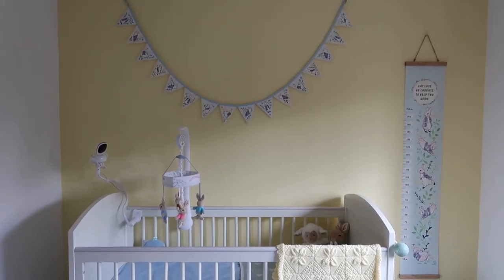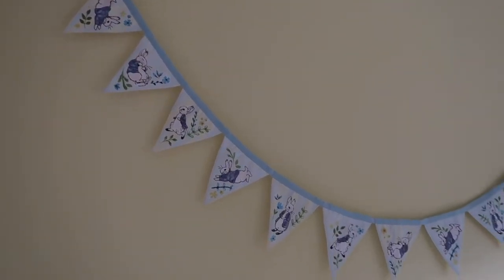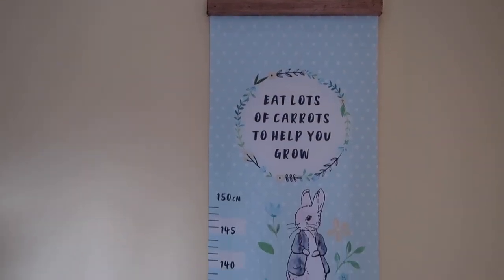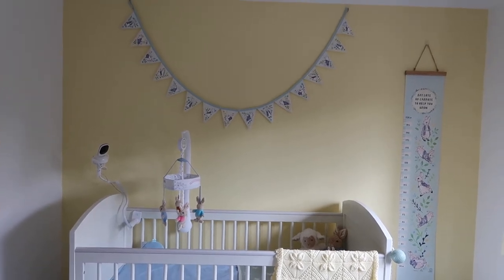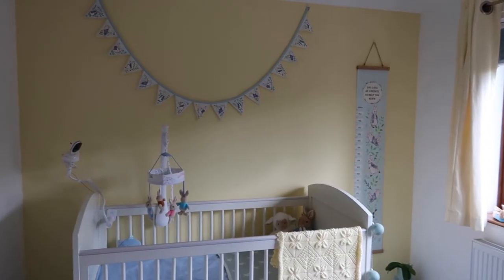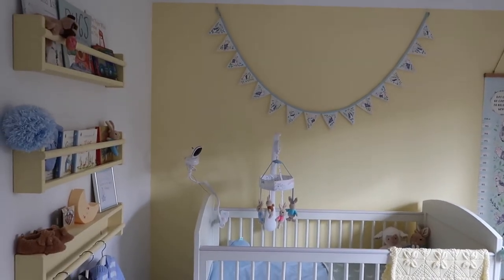Both these are from Hobbycraft. I've got quite a few Peter Rabbit bits from Hobbycraft, and I've hung them up with some clear command strips. Basically I didn't want to nail or drill these into the wall, because they're not going to stay there forever, but I really like the way that this looks. It looks super cute, and yeah, it looks really nice with his shelves here as well.